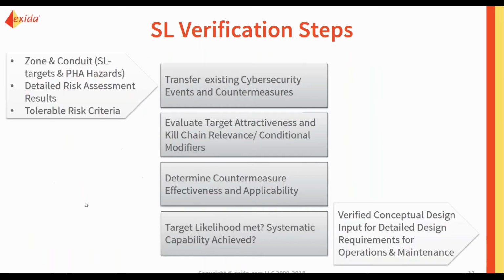When we look at SL verification, we want to think about what the necessary inputs are. So what information are we getting from our high-level and detailed risk assessments that is needed? What are the steps that we have to go through? Understanding that, we'll start with getting our cybersecurity events and countermeasures. Then we'll look at our target attractiveness and understand how kill chain relevance and conditional modifiers can affect the likelihood of successful attack. And then we'll determine countermeasure effectiveness and how it applies. And lastly, we'll review: has our target likelihood been met, and did we achieve the necessary systematic capability? That will give us our verified design for our future lifecycle tasks.